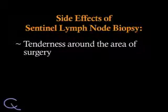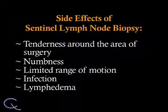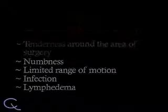The side effects of sentinel lymph node biopsy are usually limited to tenderness around the area of surgery that should subside with time. Other more serious side effects that can occur include numbness, limited range of motion, infection, and lymphedema. These side effects are less common, but they may occur and can have lasting implications on your daily life.